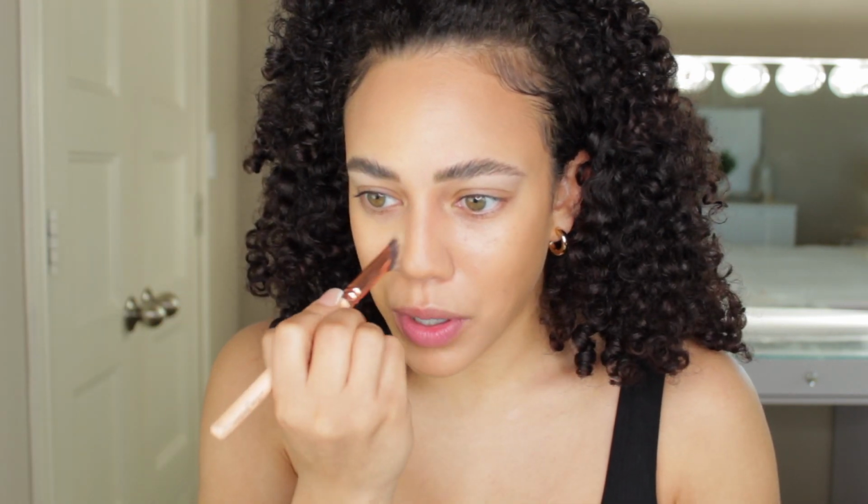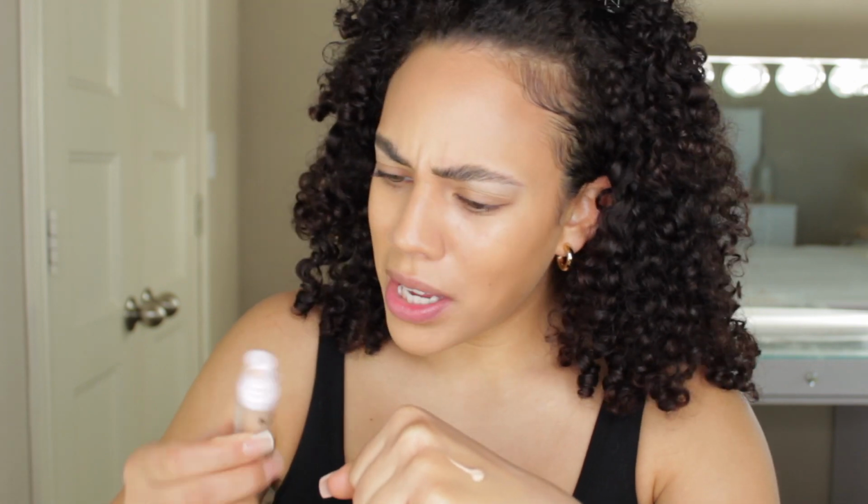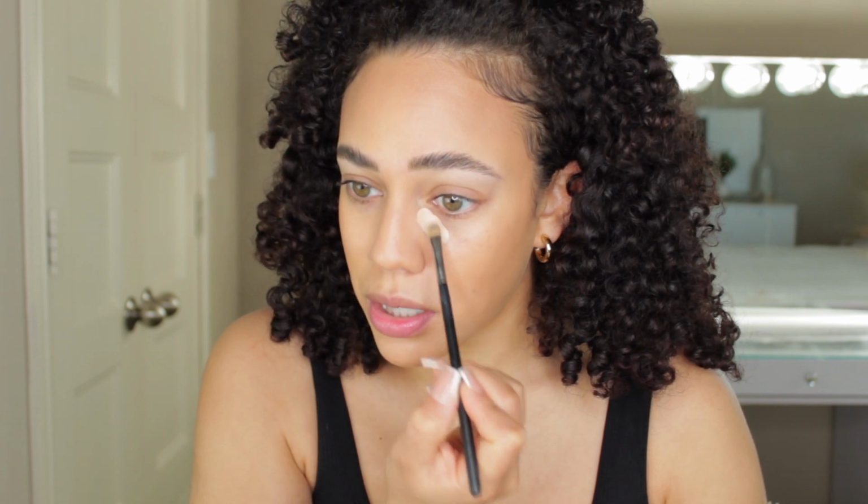Just a little bit of contouring action. For concealer, I'm going in with this Bear With Me concealer from NYX. I just put this on the back of my hand. Oh, I have mine in the shade Vanilla, by the way, and it might be a little light, but it's the only color that I was able to pick up at Target before it sold out. She's a little light, she's a little bright, but it's okay.